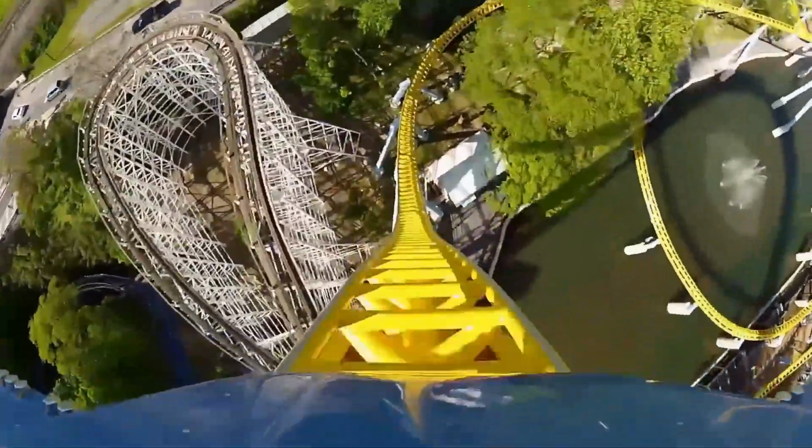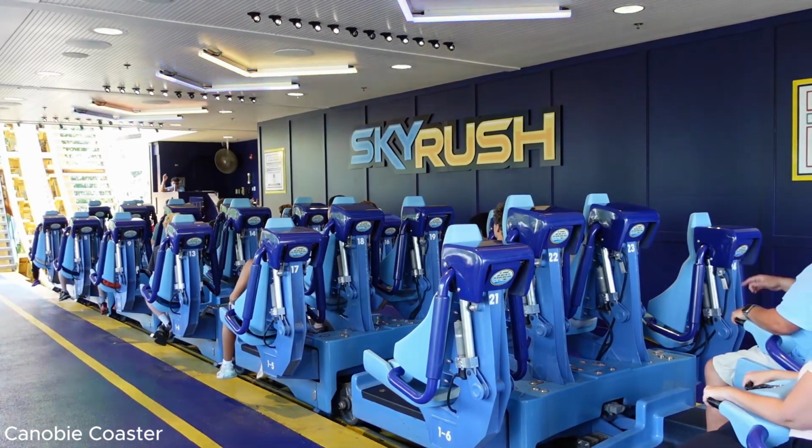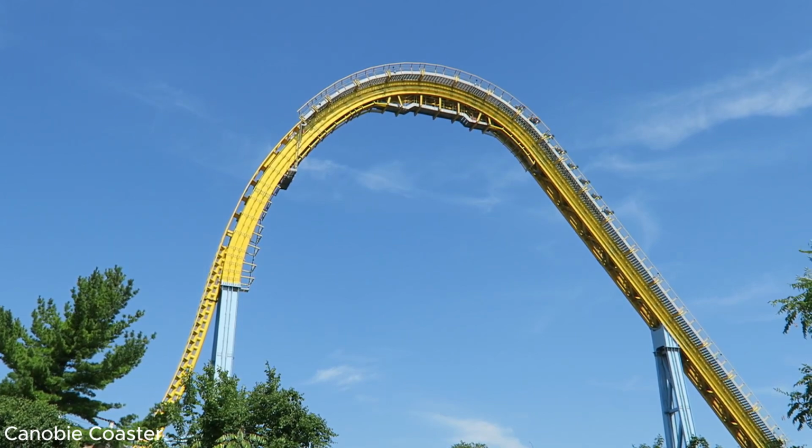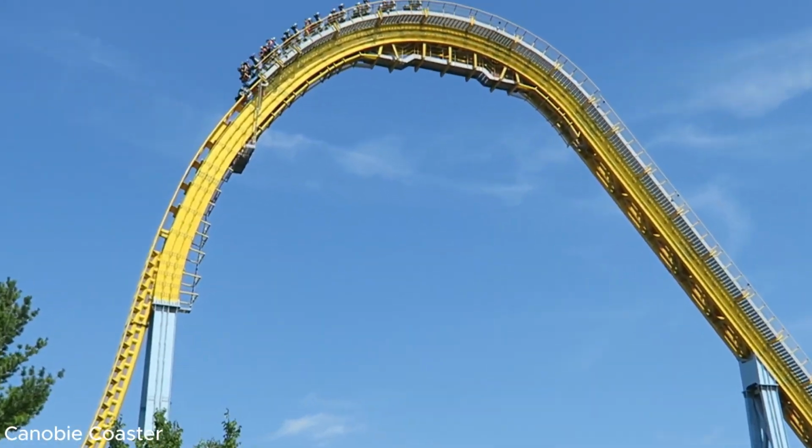And I was also lucky enough to try the new Skyrush seats that they have added for the 2024 season, and yummy, they are good. The Intamin lap bars are the best in the business. But I only got to ride this roller coaster 4 times, and there was 1 time in the front and 3 times in the back row, so you know what I prefer again.